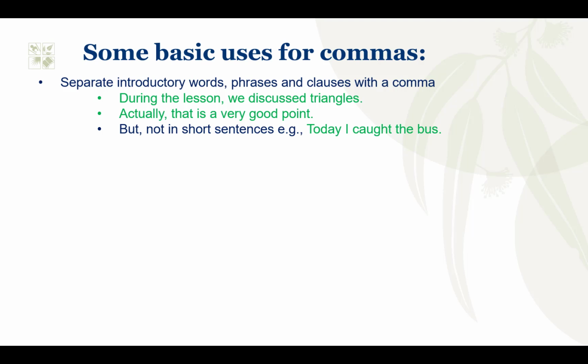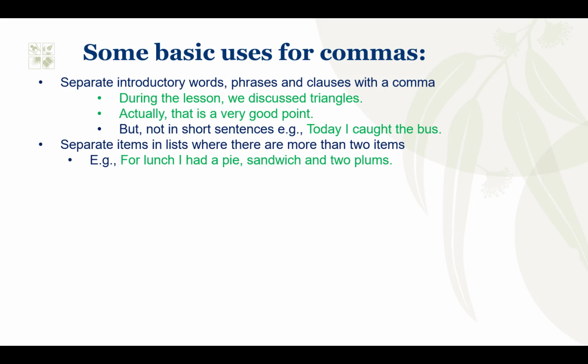But we don't tend to use them in very short sentences. For example, today I caught the bus. You could use a comma, it wouldn't be incorrect, but usually we try to minimize the number of punctuation marks in very short sentences. Separate items in lists use commas where there are more than two items. For example, for lunch I had a pie, sandwich and 2 plums, with the comma in between pie and sandwich.